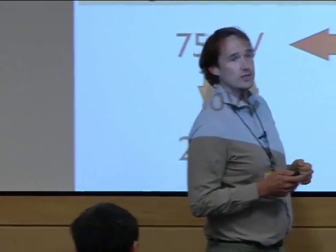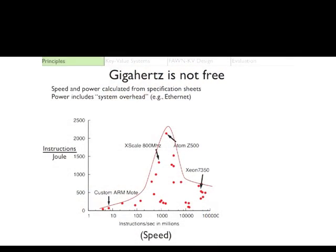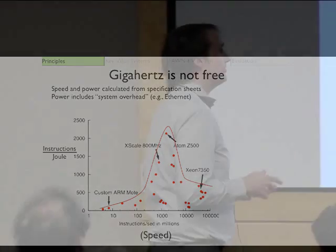And what we've been spending all of our brain cycles on for the last couple of years is thinking about energy efficiency. Why does it take 1,000 watts of energy to get done the job we wanted to do in the first place? What can we do to make it take less? So there are many approaches to solving this. But there are two things that we've looked at a lot. The first one is that gigahertz is not free.